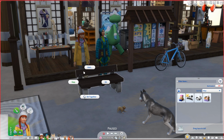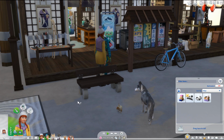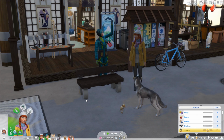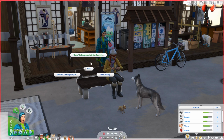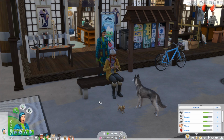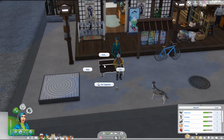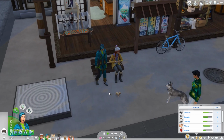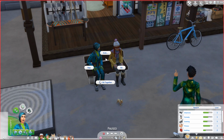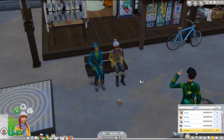Come on, you guys. I guess they got really excited about Yama-chan appearing. Alright, you two sit down and resume your knitting project. But I'm really excited that Ayaka actually came to join us. Resume in progress knitting project, please. What do you mean you can't sit here? Sit. Sit. There you go. Ignore all of the people who are trying to distract us. And then let's go ahead and resume knitting project.